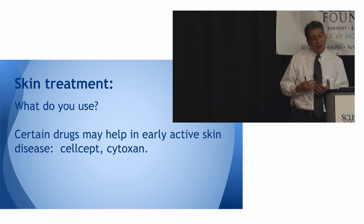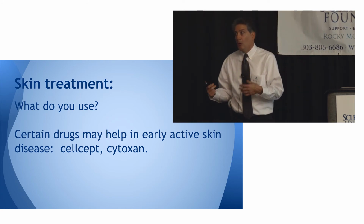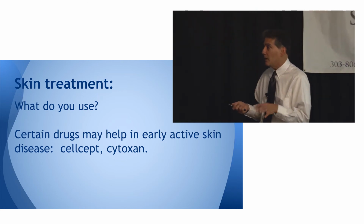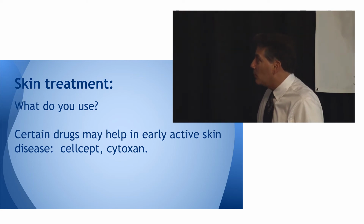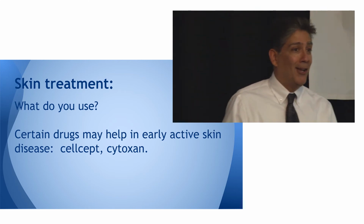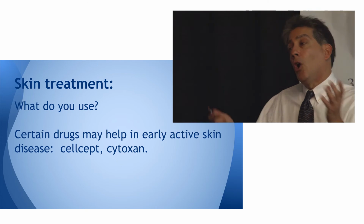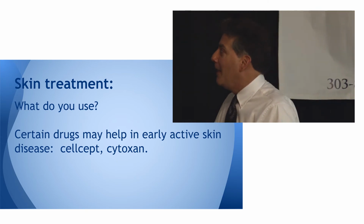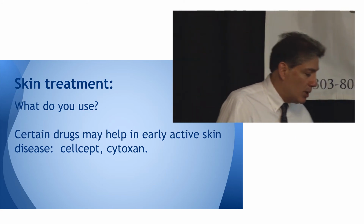In terms of the skin itself, in an early situation, particularly in an early diffuse scleroderma, sometimes we'll use medicines like methotrexate, which is an immunosuppressive drug that I suspect a number of you have taken. Sometimes some really strong immunosuppressive drugs like CellCept or Cytoxan can help the skin, but those are pretty potent drugs, again, that we have to be very cautious with. Most typically, we will use those, and I'll talk in a few minutes about when we have lung disease, interstitial lung disease, and then as a byproduct, they will often help the skin. Because again, they're pretty potent drugs.